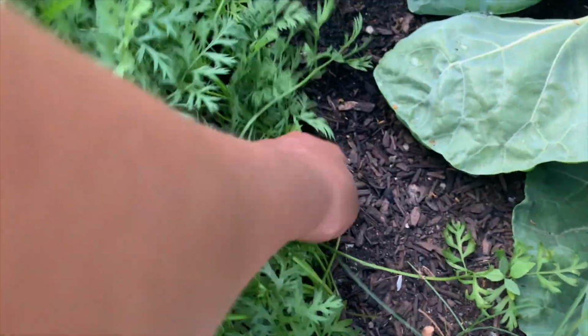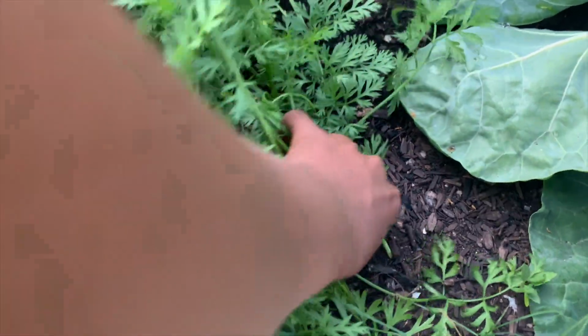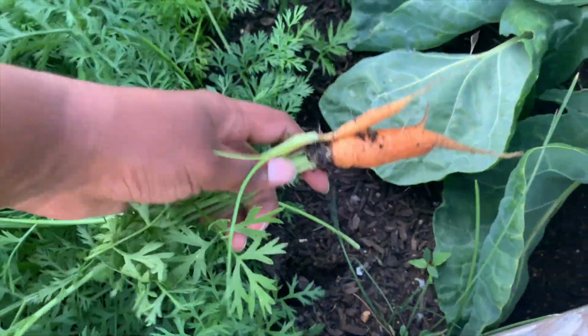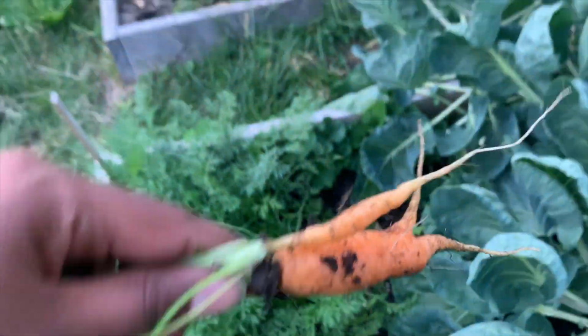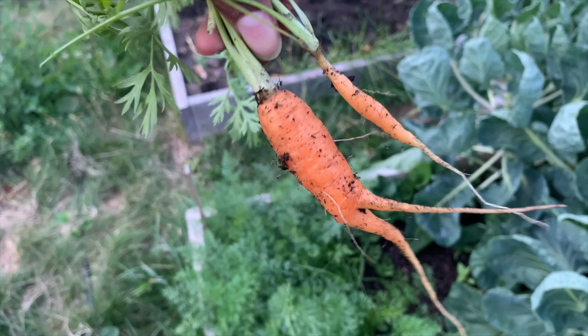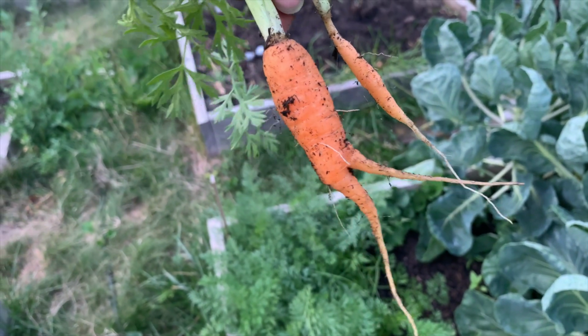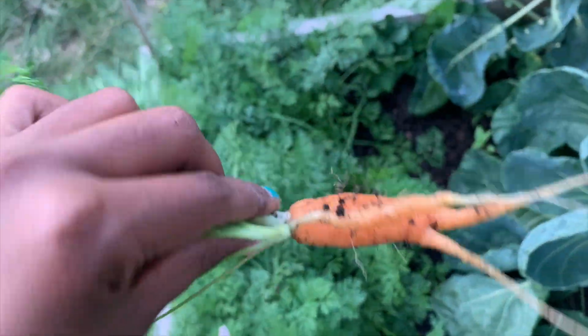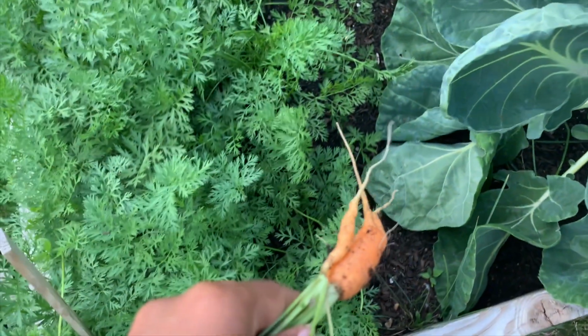Let's try one. Nope. Does not want to come out. Nope, it does not want to come out. Oh my God, you guys, I have never picked a carrot in my entire life. You guys, I have a boy carrot. Nope, never mind. It's a carrot with two legs. This is freaking exciting, you guys.